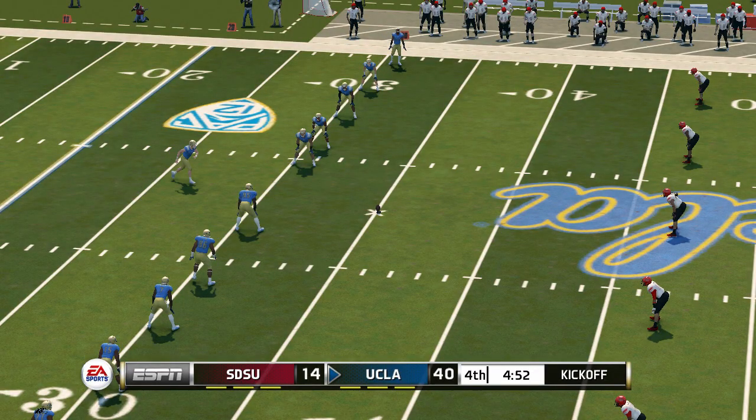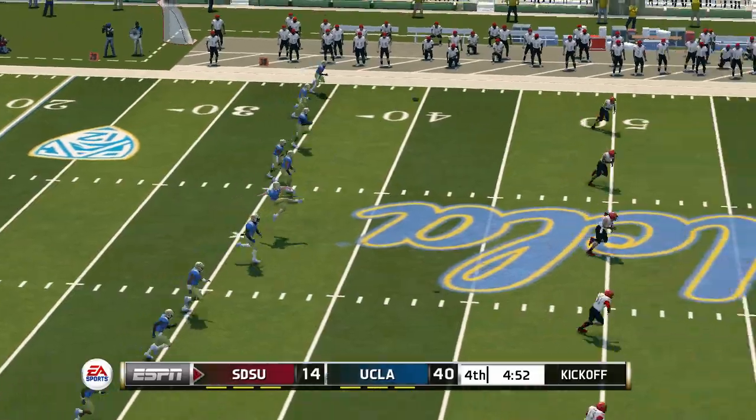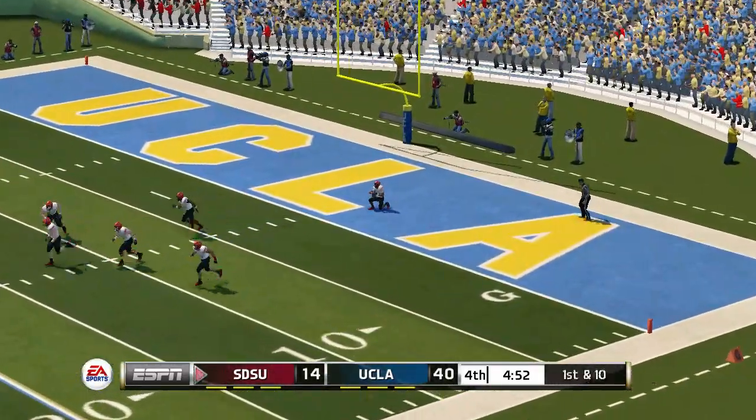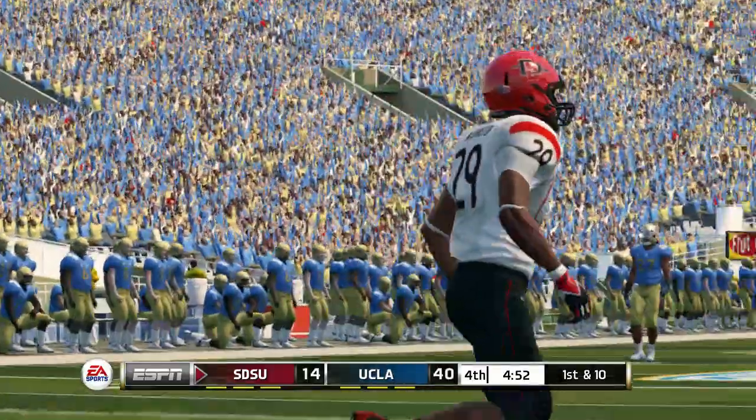The kicker looks like he's ready to kick this one off. And he got all of this one. Great kick. This one's going to be down in the end zone for a touchback.